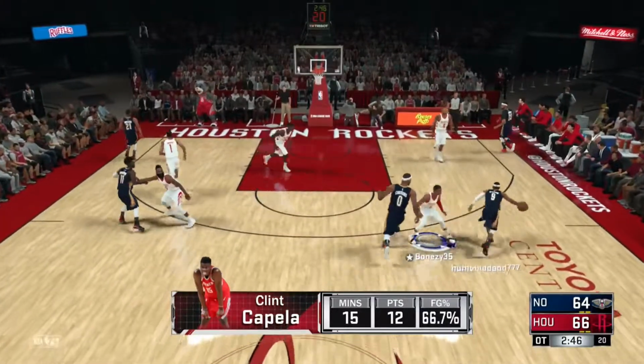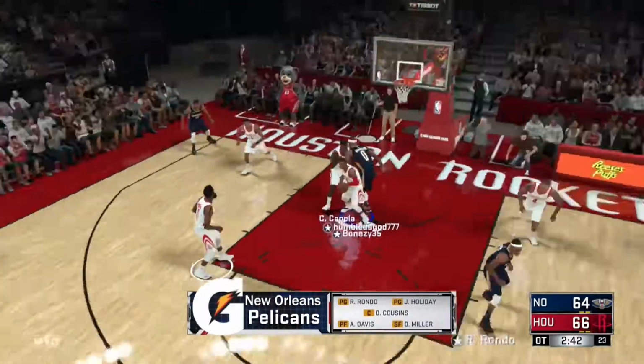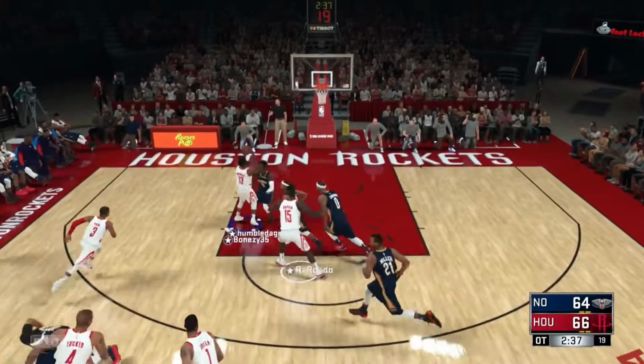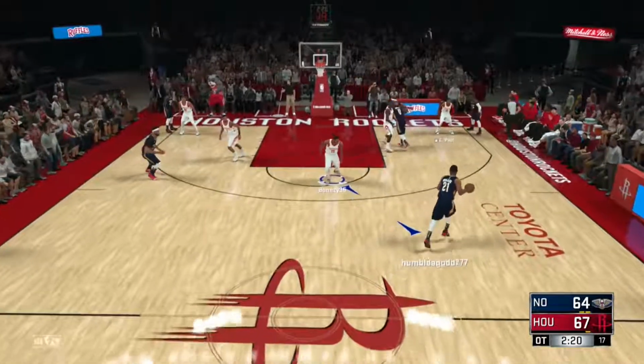So the Pelican 5 right now. The star big men pair of Davis and Cousins are up front. Holiday out there with Rajon Rondo, and it's Miller in the 3 side. It's Harden with the drive, and so it looks like the Rockets will retain.